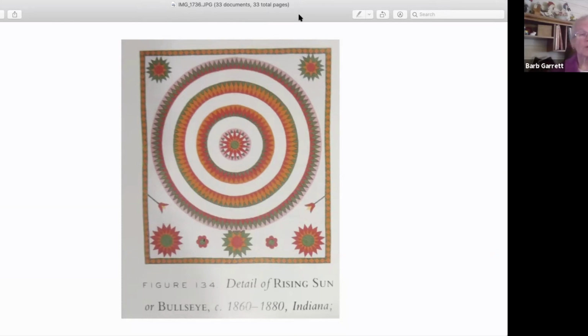If you know where Interstate 80 goes, it goes from Pennsylvania into Ohio, into Indiana, Illinois, and on to Iowa. So this quilt, even though he found it in Indiana, I do believe it is from the same Pennsylvania, Lenhartsville area.